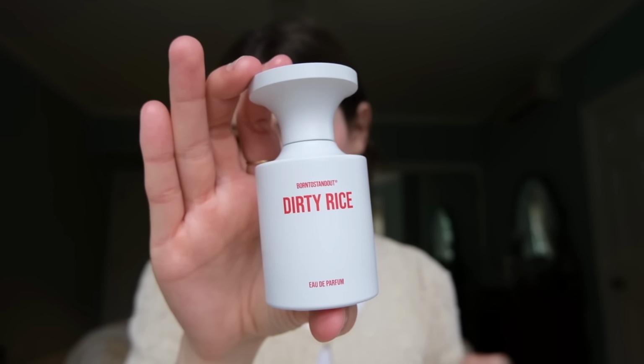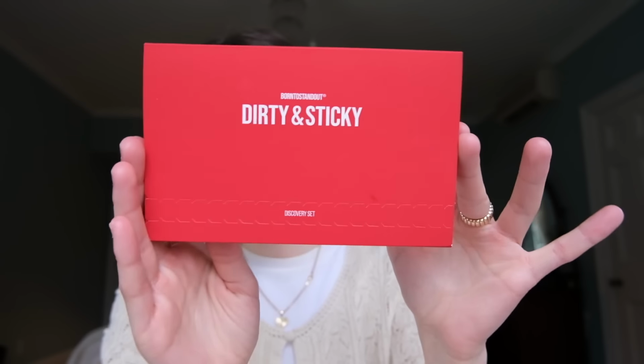White is kind of like pure, elegant, where they have this crimson red, which is like a dramatic contrast color to the white. So I have four full-size fragrances from them, and I also have two discovery sets that we will be going through. We have the Dark and Drunk discovery set, and we also have the Dirty and Sticky discovery set. This is what the discovery set looks like.